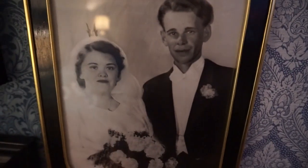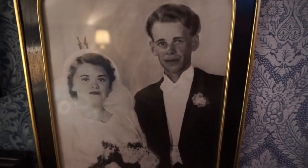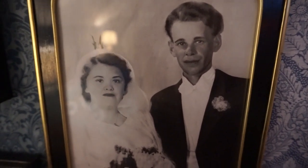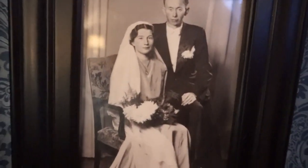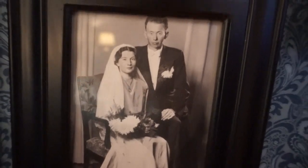This is my father's parents. This is the grandmother who made the cross stitch pieces. And this is my stepmother's parents. So here we go.